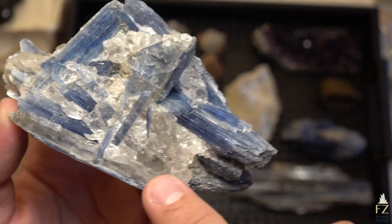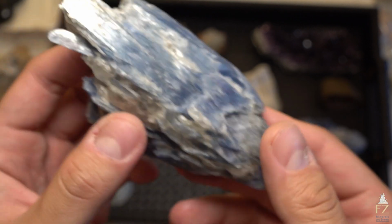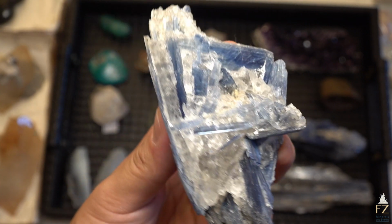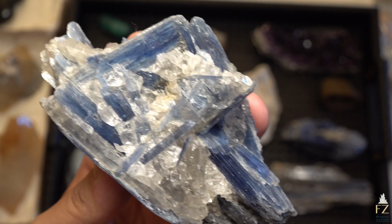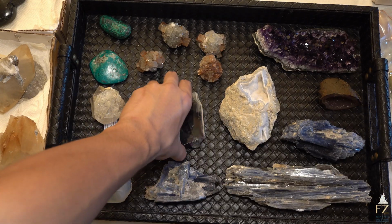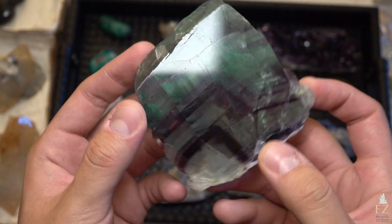And then you have clear quartz right here. This is really interesting, this piece. And this piece just has the blue kyanite and the clear quartz. A lovely little piece right here. This will do you some really good as far as seeing with your clarity, give you some hope, and it's also a very cleansing stone. Next to that, you have this amazing piece of fluorite.